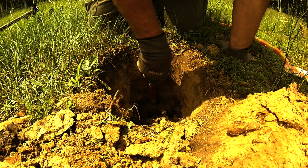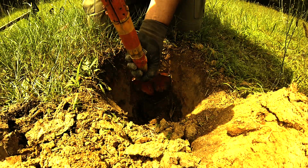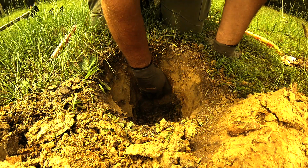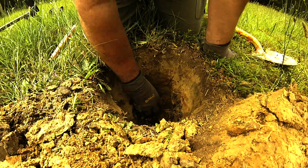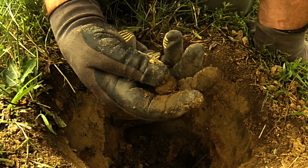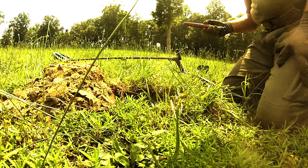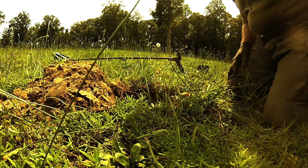So something right there, that's about pinpointer depth. All right, there's something right there. Looks iron, so maybe it's case shot. Either a nail. Nope, case shot. Canister shot, whatever you want to call it. That's a pretty one too. I'm telling you, it's hot out here. About 85 or 90. And the humidity makes it worse.